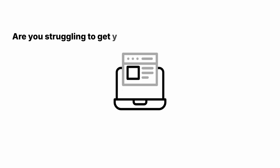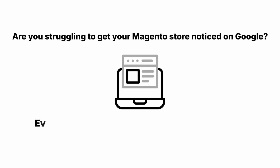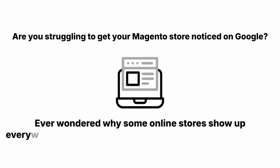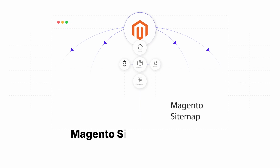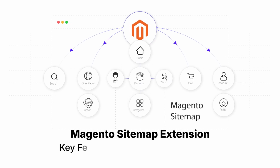Are you struggling to get your Magento store noticed on Google? Ever wondered why some online stores show up everywhere on Google while others are nowhere to be found? Let's dive into how Magento Sitemap extensions can boost your SEO and improve your store's visibility.